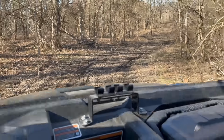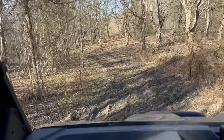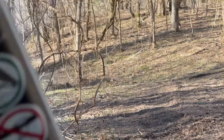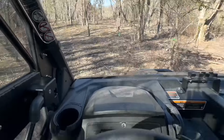All right, rolling up on the first trap. It's a dog proof. Let's see how we did. I'm not gonna pull all the way in there if I don't have to, but I'm just gonna go as far until I can see it. I'm looking, and I don't think we got anything. Should be on that tree right there. Yeah, I see the dog proof. All right, nothing in it, not a problem.